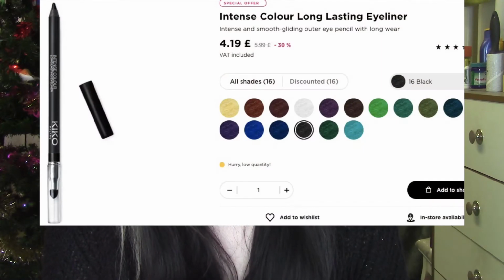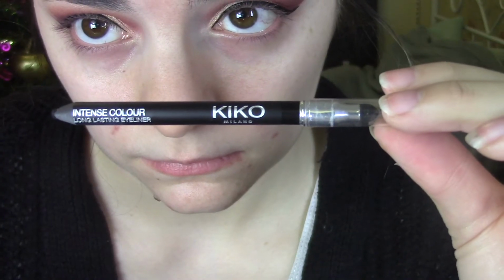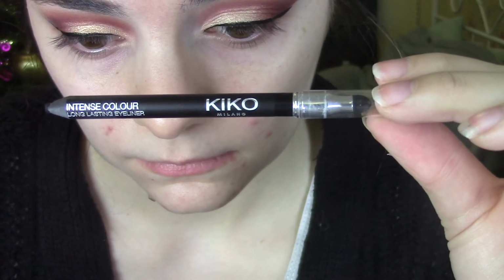For eyeliner in the waterline, I sort of struggled a bit with this one. There wasn't anything that blew me away. The one that I've used today is from Kiko. It's their Intense Colour Long Lasting Eyeliner Pencil. I did find when I used it today, it was a little bit dry, but I do find that it's quite common that if you don't use a Kohl pencil for a while, and if you've not sharpened it, but usually it fixes itself once you've sharpened it a few times.